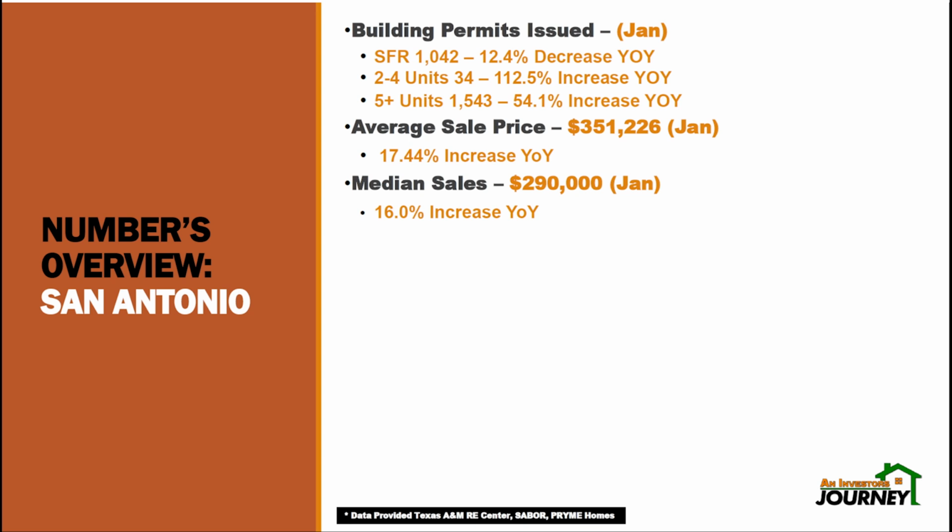2 to 4 units, we're sitting at 34, which is a 112% increase year over year. And 5+ units, commercial apartments, sitting at 1,543, which is a huge increase, up 54% year over year. Average sales price is up to 351, which is a 17.4% increase year over year. And median sales price is sitting at 290,000, which is a 16% increase year over year.